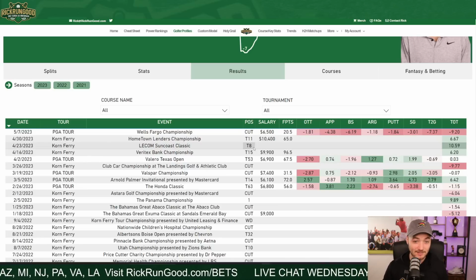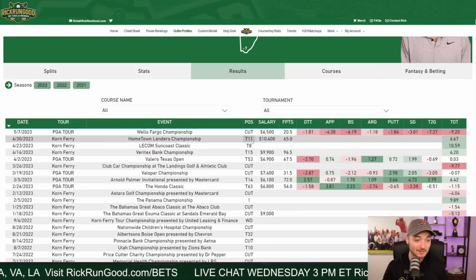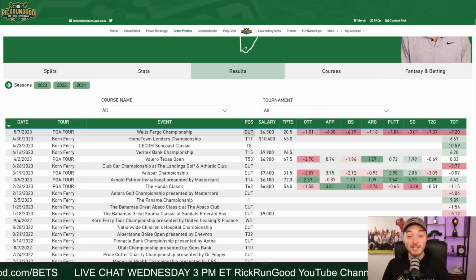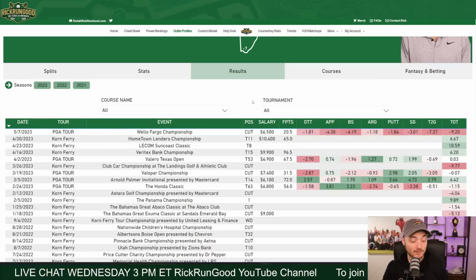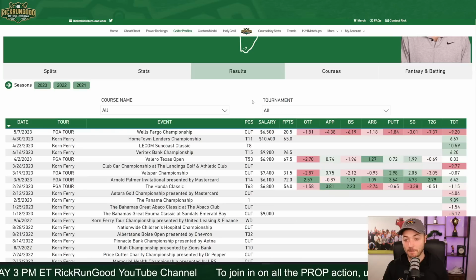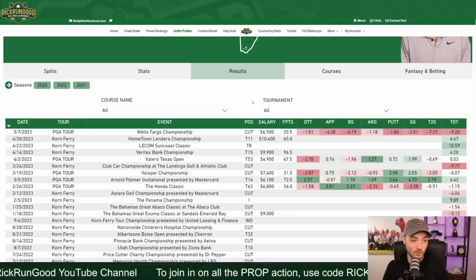Plays well at the Suncoast Classic. Plays well at the Hometown Lenders Championship two weeks ago, T8, T11 those weeks. Plays the Wells Fargo and kind of gets his butt handed to him, right? Loses 9 strokes to the field, 7 from tee to green. Just loses across the board.